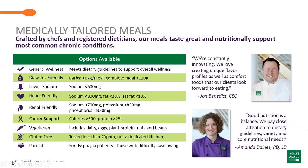Mom's Meals is the only national provider of refrigerated, medically tailored, fully prepared meals. That first one on the top, General Wellness, that happens to be our most popular menu that meets the dietary guidelines for Americans. Our diabetes-friendly menu, that one's going to have a maximum level of carbohydrates there at 67, and then that one's also low sodium. We do have a lower sodium menu that's appropriate for anyone with high blood pressure. And then our heart-friendly menu, this one's low in sodium, low in fat, and saturated fat. So if someone were to have high cholesterol or coronary artery disease, that's a great menu line for them.